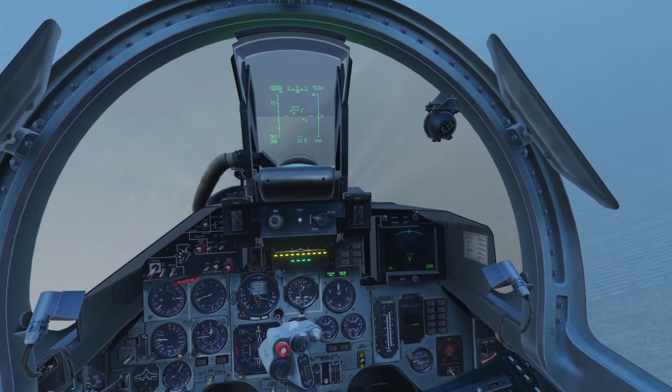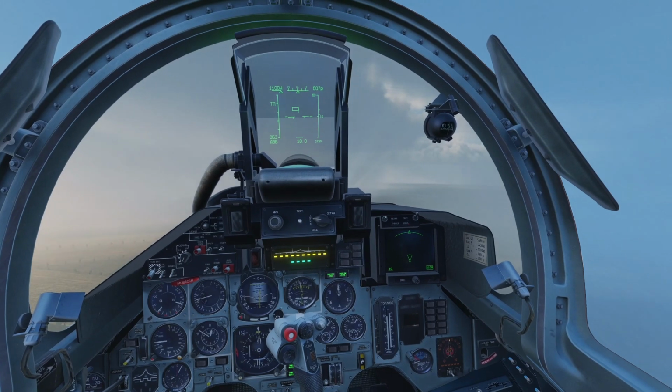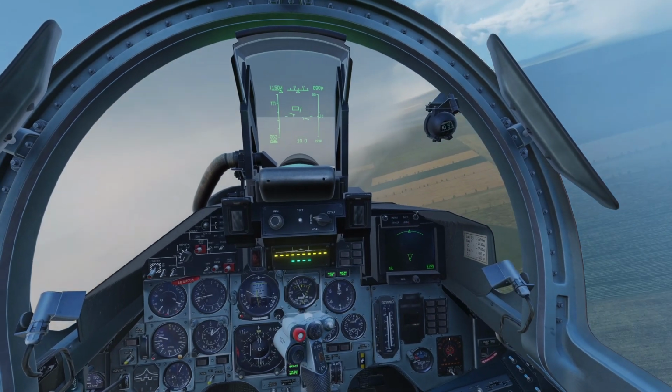No doubt about it, the clouds in DCS Beta 2.7 are absolutely gorgeous, absolutely amazing. The lighting effects from those clouds on the ground below is incredible.